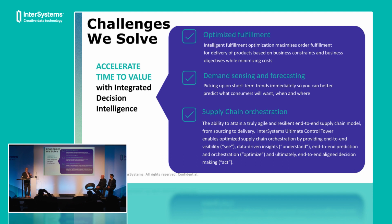We want to be able to know when there's a shift in demand because of disruption within the supply chain, or maybe it's just the users are changing their need for a particular product, because we want to optimize inventory, we want to optimize on time in full. And we do it through demand sensing and forecasting, and then supply chain orchestration.